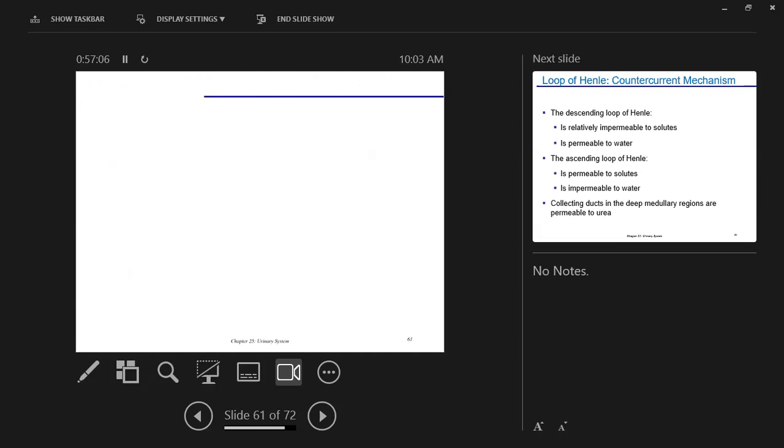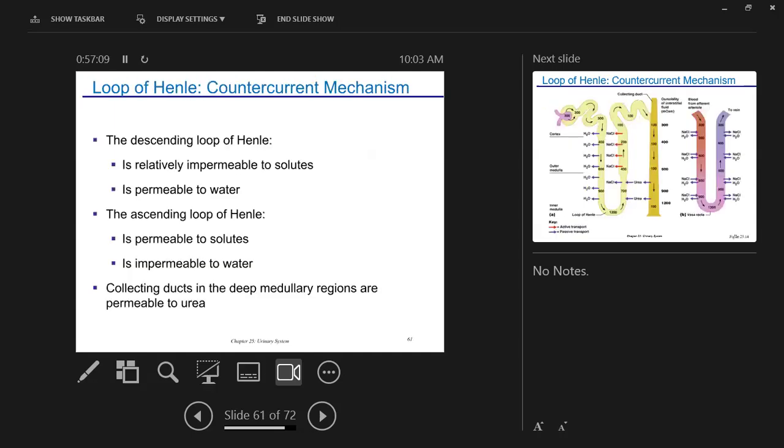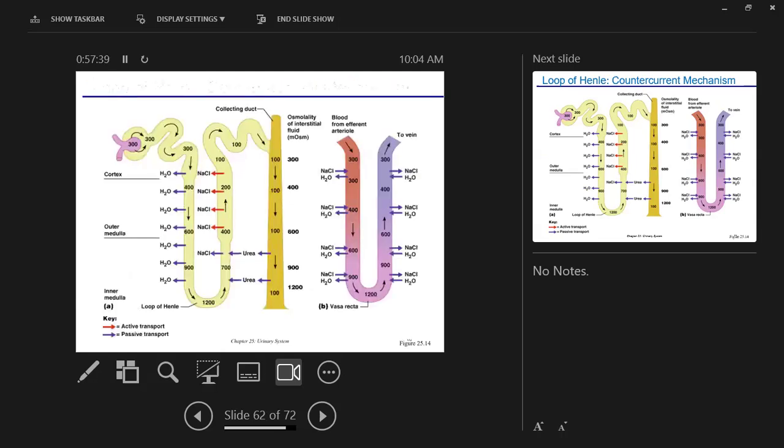So the descending loop of Henle has what we call a countercurrent mechanism. Meaning the descending loop is releasing water to be recovered by the capillaries, and the ascending side is not releasing water, but instead releasing sodium. So we have two different mechanisms, one side releasing water, one side releasing sodium, and so we call it a countercurrent mechanism. Looks something like this.